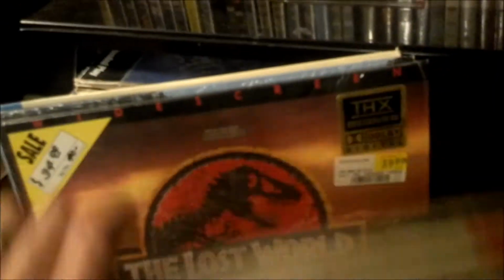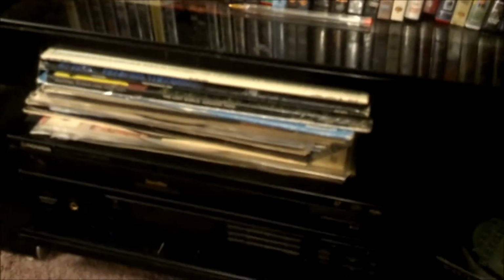Here's some of my laser discs. I'll quickly pull out a stack so you guys can kind of see what I got. That's the record right there, Beatles Abbey Road. I'll do a more in-depth video of some of my laser discs and vinyl, which have increased significantly since my initial collection video. Behind my entertainment set, if I can get it back there, I have tons of VHS tapes just stacked back there. And I'm not sure if I'll be able to get enough lighting. Oh yeah, there you go. You can kind of tell.